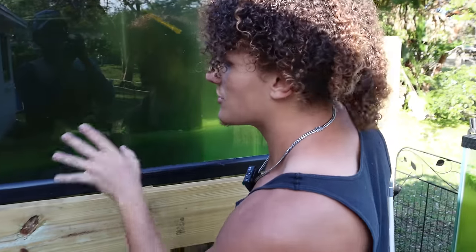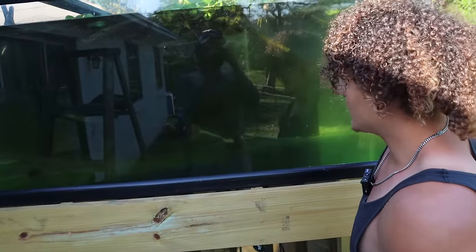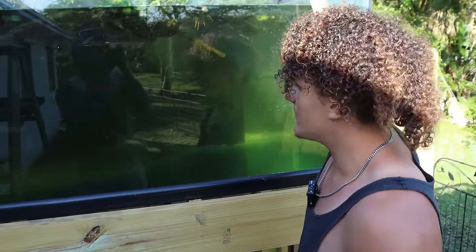He'll probably be smart enough to stay away from little red. If I ever see any aggression between the two of them, then I'll definitely separate them and make sure little red doesn't eat him. I'll bring him into the fish room or something, but for the time being, I think this tank is probably the best place for it.